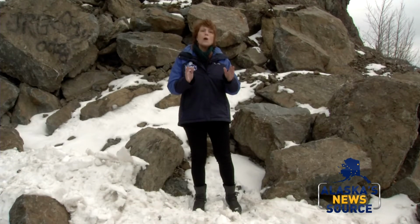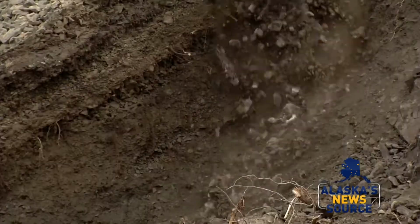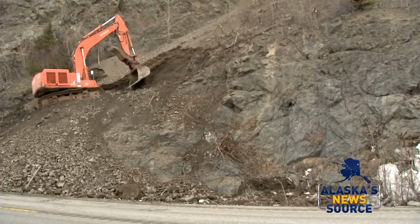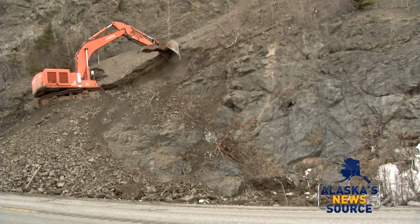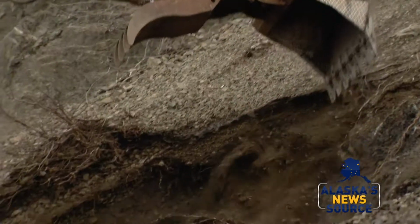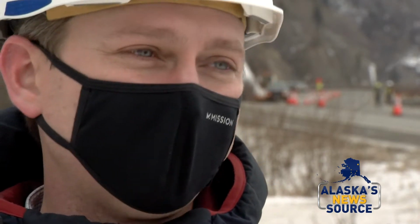Traffic is down to one lane near McHugh Creek while work once again begins on the rocks along the Seward Highway. It's hard to miss the giant excavator scraping at the frozen ground. Crews are removing part of the cliff to keep it from hitting the road. It is a very high potential rockfall area that we really feel strongly about getting taken care of.